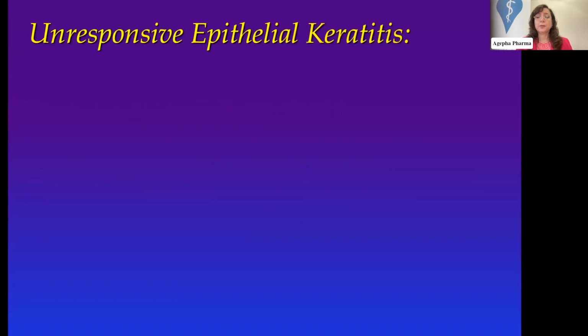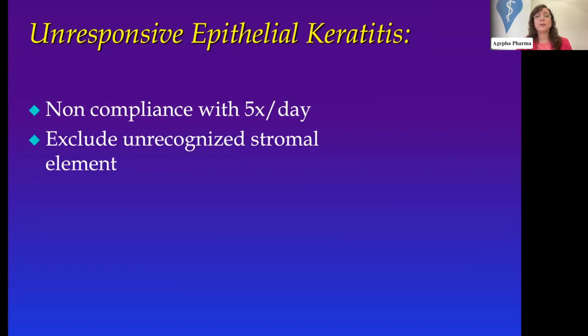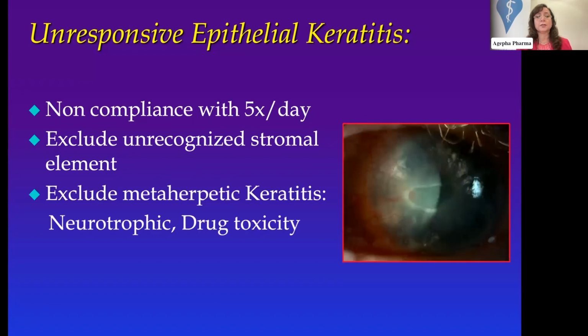In unresponsive epithelial keratitis, however, that's a different scenario. The unresponsive patient can be due to non-compliance. They're not taking it 5 times a day, maybe once a day, twice a day. You've got to take quite a good history from the patients to see if they're compliant or not. You have to exclude an unrecognized stromal element, because a stromal element can affect the healing of the epithelial keratitis, and you've got to exclude neurotrophic keratitis, metaherpetic disease and drug toxicity.